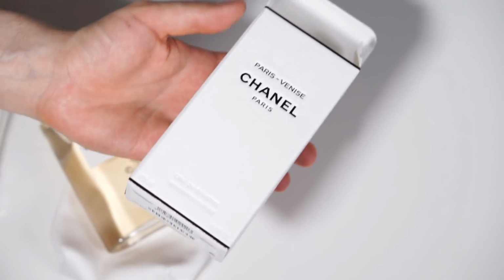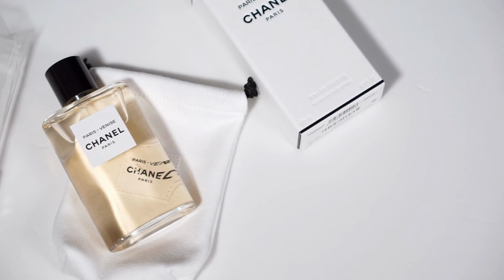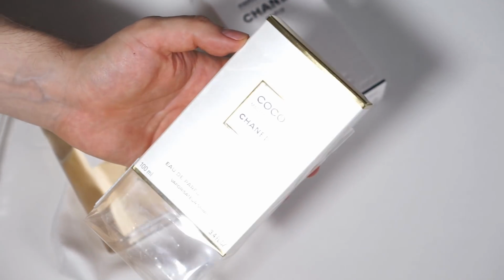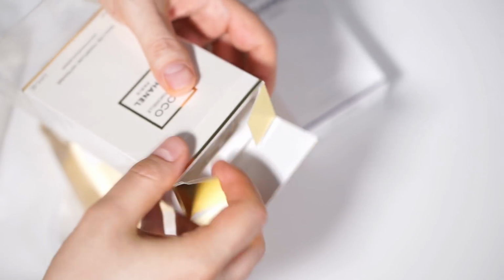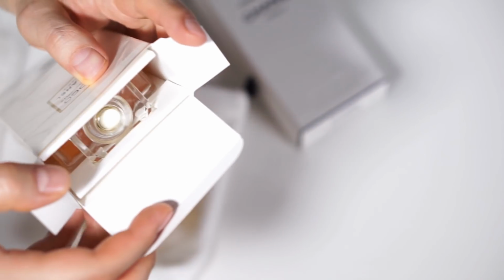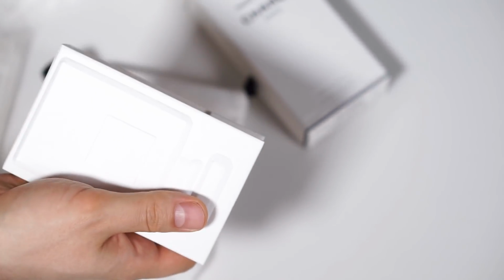I've been mentioning that this is the paper used to hold the bottles inside. Now, what does this mean? I have an example here. Here we have COCO Mademoiselle Eau de Parfum Intense. When you open this glossy box, inside is the perfume, but the perfume is protected by this extra layer.